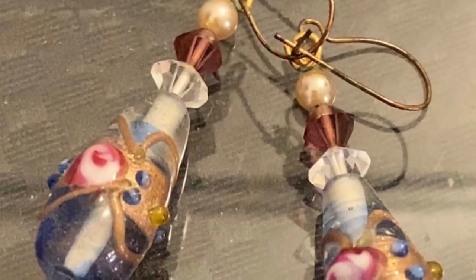And I had 3 pairs. 2 of you have bought these earrings, and this is the only pair that I have left. So it's a nice little time capsule. That is the oldest thing.